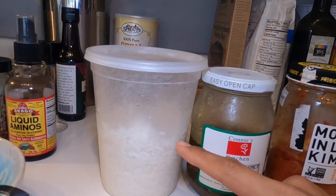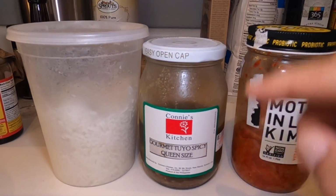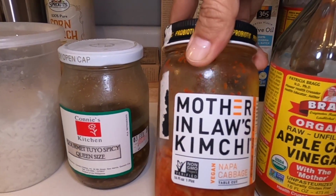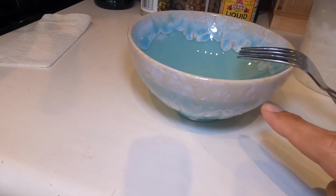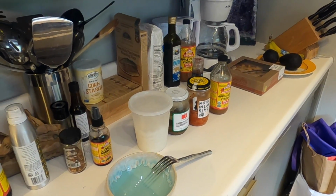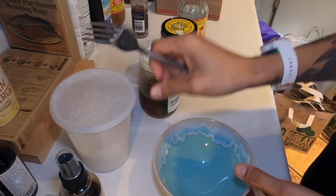Now this is a super easy recipe which I have almost every other day. It's gonna entail some rice. You can use white rice, brown rice, quinoa, some Connie's Kitchen tuyo. This is my favorite. This is a family friend and they make these queen size bottles just for me. Kimchi, as I was telling you, I am a big fan of a lot of kimchi, and apple cider vinegar. We're gonna throw everything into a bowl and stuff it in the microwave, and you can also do this on a pan, but I'm feeling lazy today and I don't want to wash anything, so we're gonna do everything in there. So first off, I'm reusing my yogurt bowl.